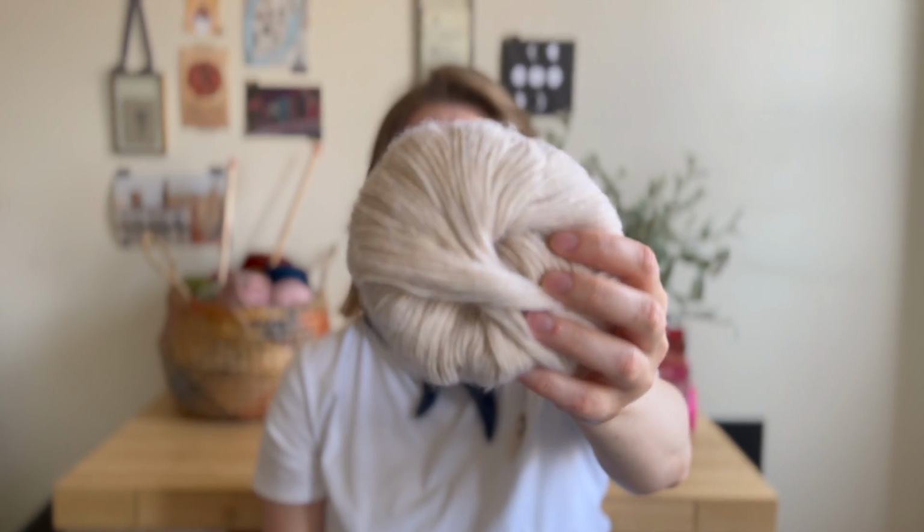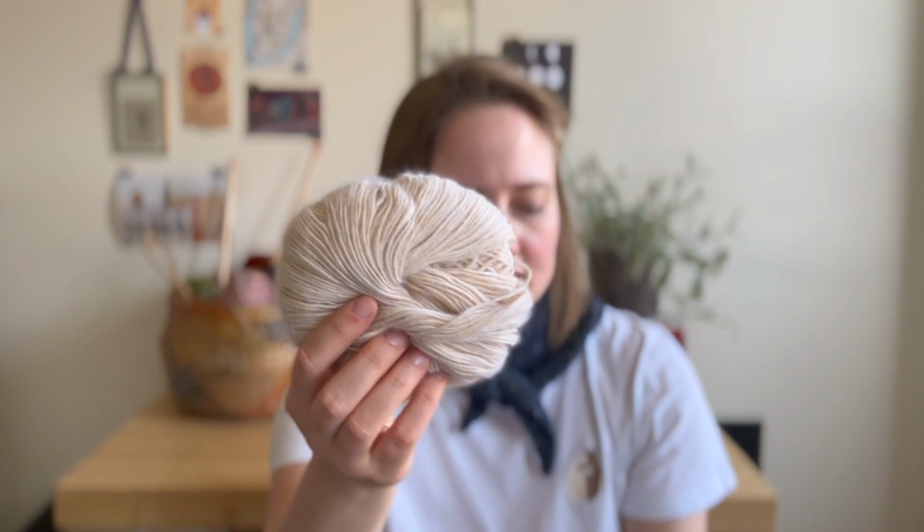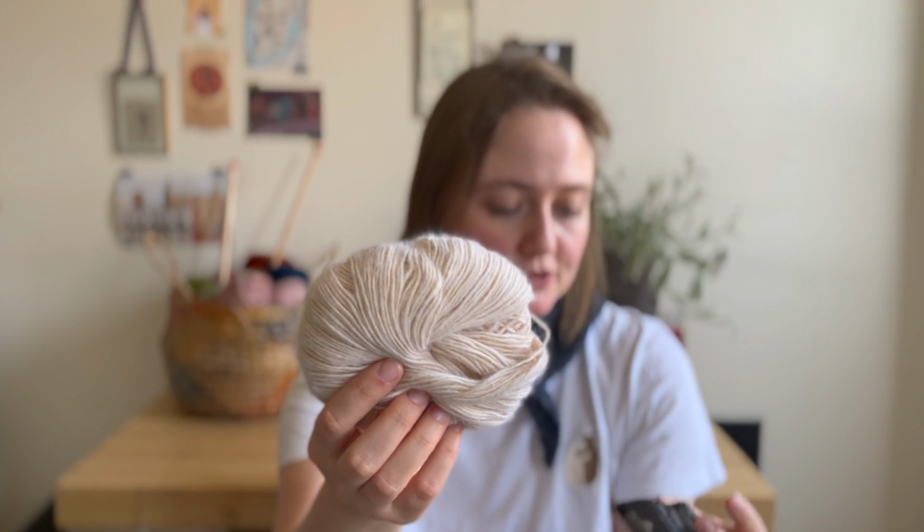So the pattern calls for a DK weight, and I think in the original design she holds a fingering and 3 lace weights together to achieve that gauge. But I have this DK weight yarn still in my stash from the same pulse warmer project that I made, that I used the yarn that I made for this scarf, and it's this one here, the Ecopuno, also by Lana Grossa.